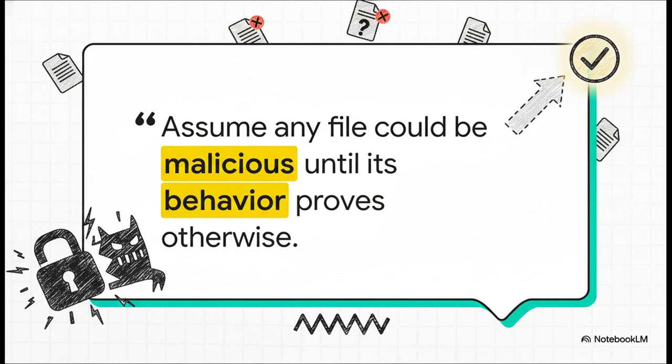And all of this really leads to a new golden rule for our digital lives. The big takeaway is this. In the era of AI malware, you pretty much have to assume any file could be dangerous until its behavior proves it's safe. It completely flips that old innocent until proven guilty idea right on its head.